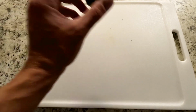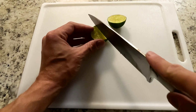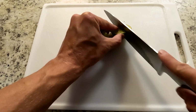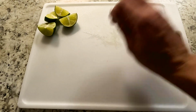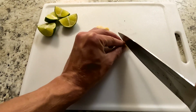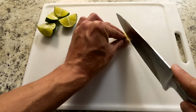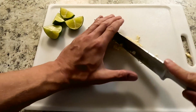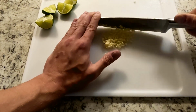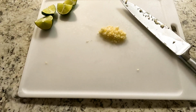Alright, so we're going to get started. We're going to make that sauce. First what we're going to do, you're going to cut up a lime in quarters. Then you're going to take some garlic and you're going to chop these suckers as fine as possible. Just keep on chopping. You can also use minced garlic for this too if you want. Push that off to the side.